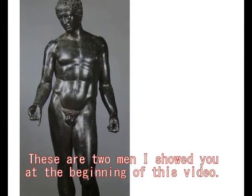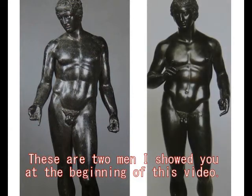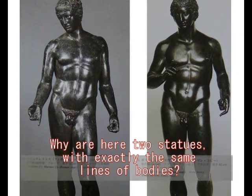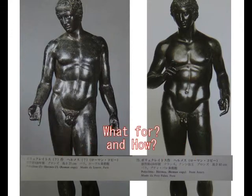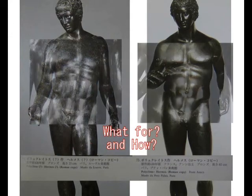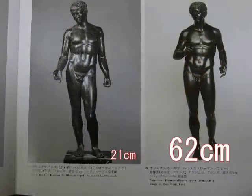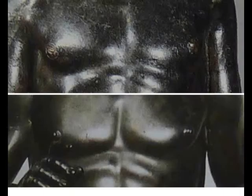Back again to this statue, which is a smaller one, about 21 centimeters, and another one is about 60 centimeters, three times as high as that one on the left side. And why do the other two statues have exactly the same lines of body, right? Some people say that they use molds to make statues, but the heights are different, 62 centimeters and 21 centimeters, right? Could they use molds to make such statues?